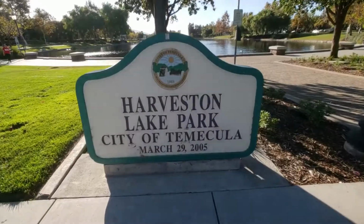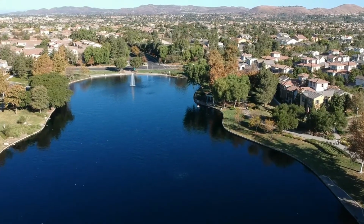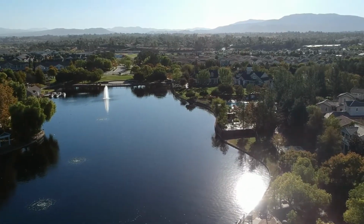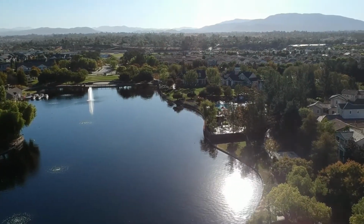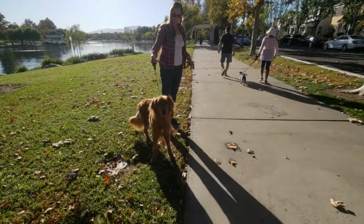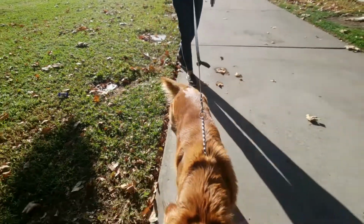Okay, so the first community I'm going to talk about is Harveston. Beautiful community. Some of the things that I personally like, I love the lake. It's a mile walking trail around the lake for those of you that like to get some exercise or walk their dogs in the morning. It has a junior Olympic sized pool. It has a water park. It has cabanas. It has a barbecue area. The community itself, I think, has a 17-acre sports park, soccer, baseball, picnic areas.